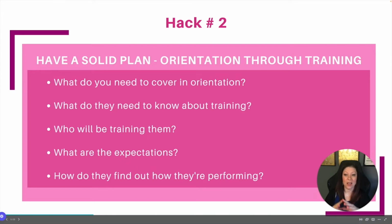Whatever it is, they need to understand what they're expected to do. There's nothing worse than not knowing what is expected of you at your job, because you're never going to feel like you're succeeding, or you're just going to automatically feel like you're failing because you don't know if you're doing a good job or not. So make sure that's all clearly explained.